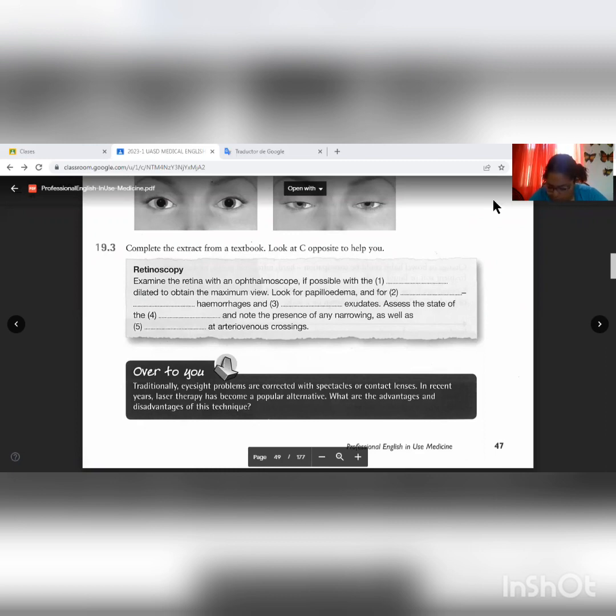Look for papilloedema and for flame-shaped hemorrhage and cotton wool exudates. Assess the state of the arteries and note the presence of any narrowing as well as nipping at arteriovenous crossings.